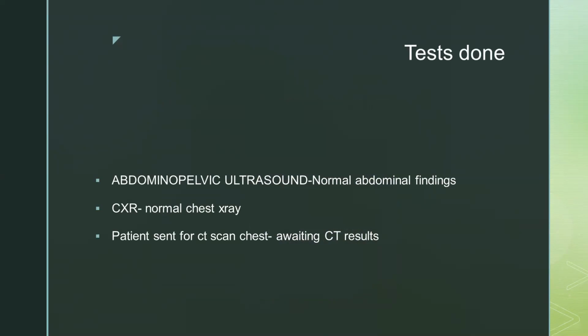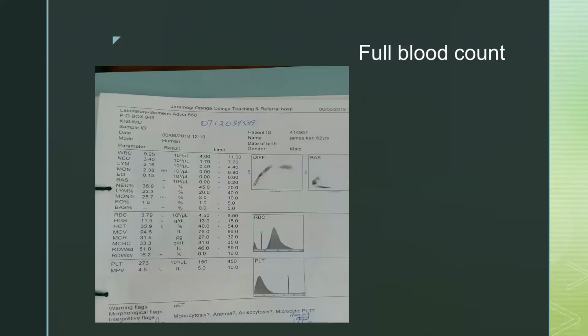So the tests done so far for the patient: an abdominal pelvic ultrasound showed normal findings. Chest X-ray was also done and was normal. He was sent for a CT scan of the chest, and we are waiting for the results. This was his full blood count. It just showed monocytosis, slightly reduced red blood cells, and hemoglobin slightly on the lower side, and that's basically it.